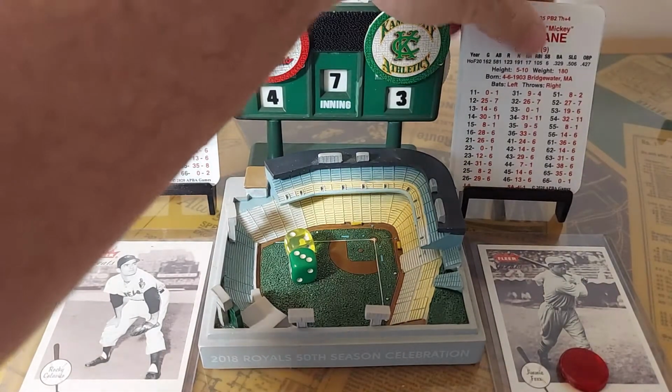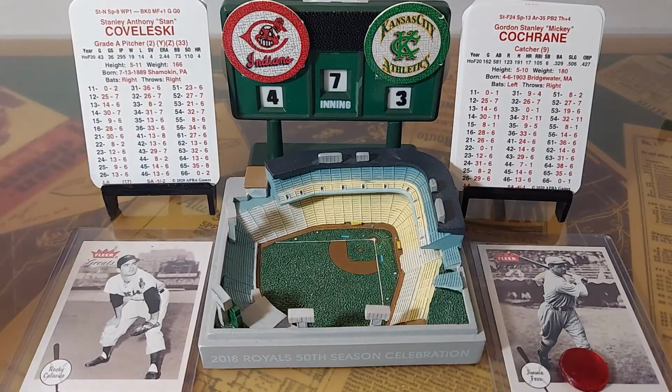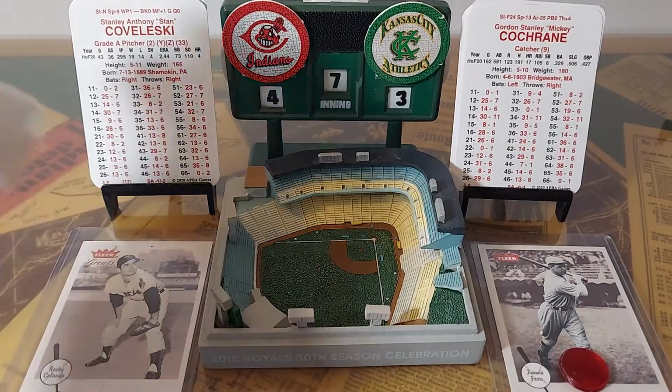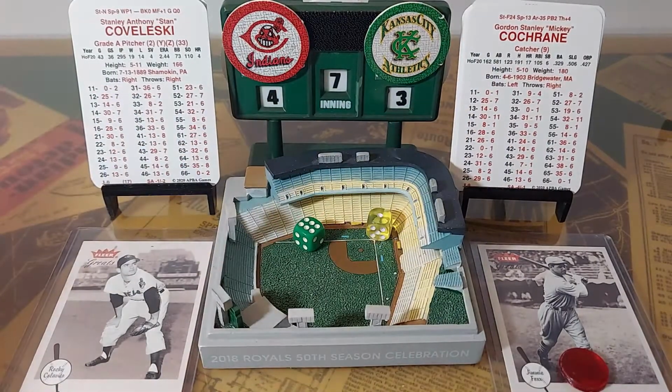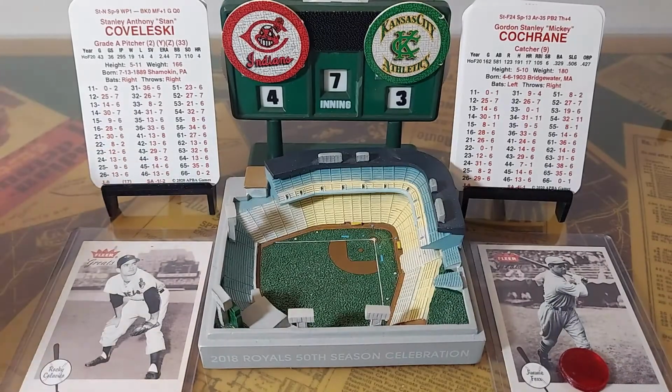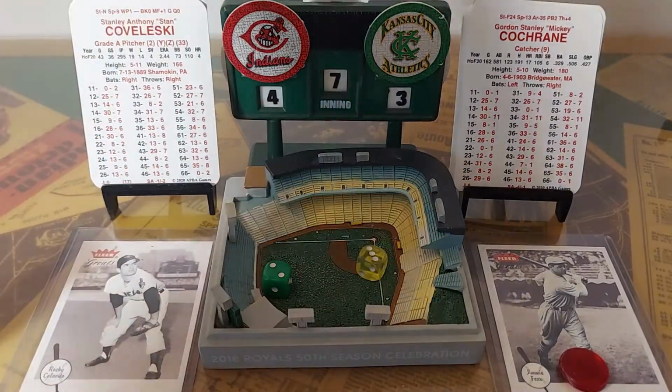That brings up Mickey Cochran, the catcher. Split time in his career with the Athletics and the Detroit Tigers. Went on to manage the Tigers. 61 is a 36, ball 1. 2-3 will be a ground out to third base. Jim Thome on the play.